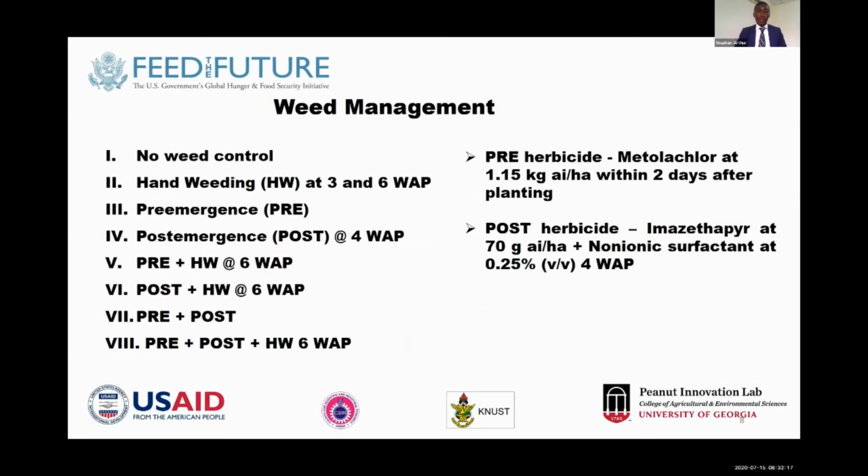For weed management, we had 8 levels. We had one that had no weed control. We had the conventional manual weeding at 3 weeks and 6 weeks. We had the application of pre-emergence herbicide, post-emergence herbicide, and the follow-up manual weeding on pre-emergence or post-emergence herbicide. We had a combination of the pre-emergence and post-emergence herbicide, as well as the pre-emergence and post-emergence herbicide combined and followed by manual weeding. The pre-emergence herbicide used here was metolachlor, and the post-emergence herbicide was imazethapyr.